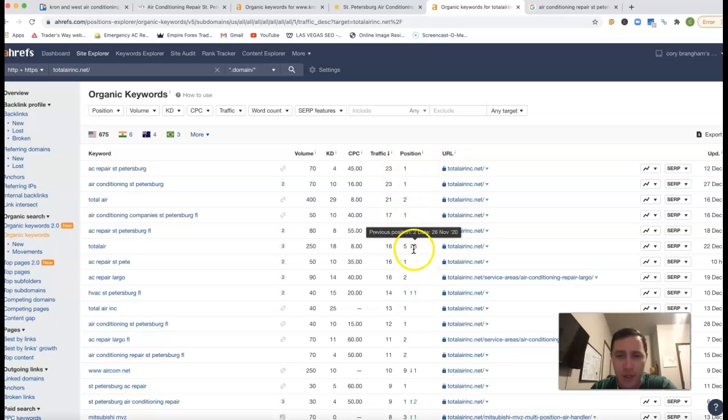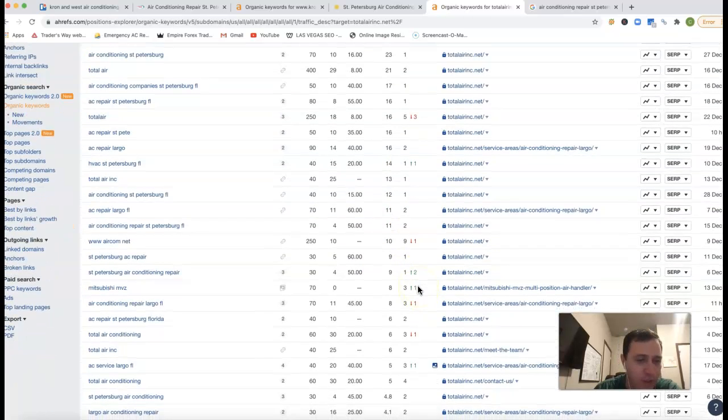Shows you their position, the amount of traffic that you're getting per keyword, and also the volume per keyword as well. So kind of going through a couple of these. AC Repair St. Petersburg, 70 clicks every month. First position, they're getting 23 clicks out of the 70 on that one keyword. Air Conditioning St. Petersburg, 70 clicks off that keyword again. First position, still getting a decent amount of clicks. AC Repair St. Pete, 50 clicks. Out of the 50, they're getting 16 clicks, holding that first position.